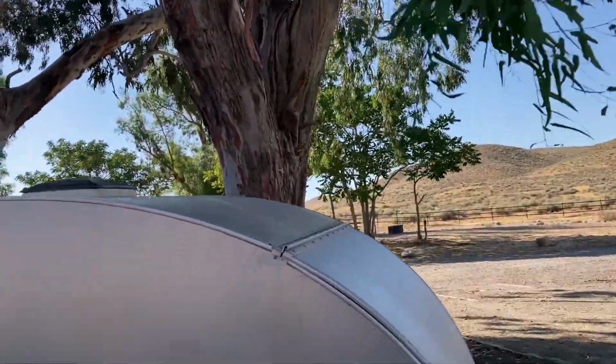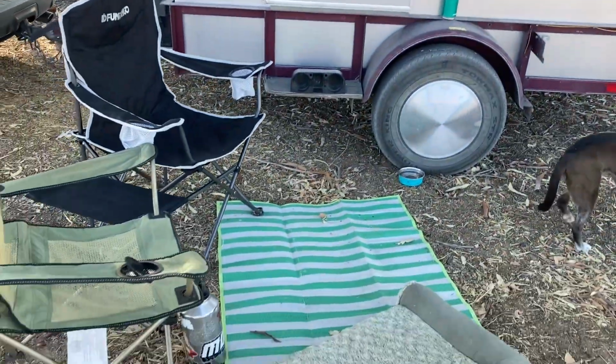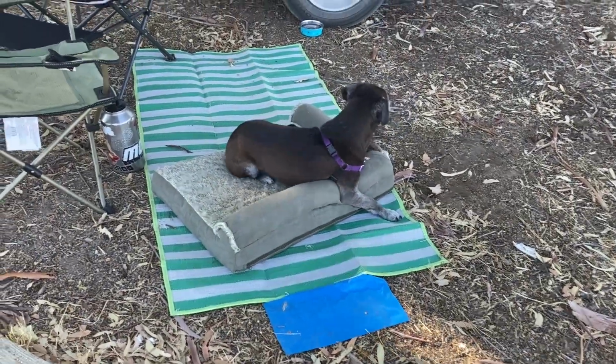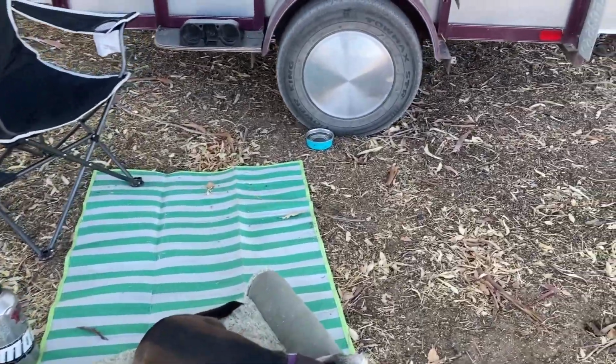Under this little tree perfectly here. We're just gonna chill out before we set up any of the other stuff. We're gonna get a bug candle. It's not too bad. It's 100 degrees out. In the shade, it's bearable. And we're just drinking a ton of water.